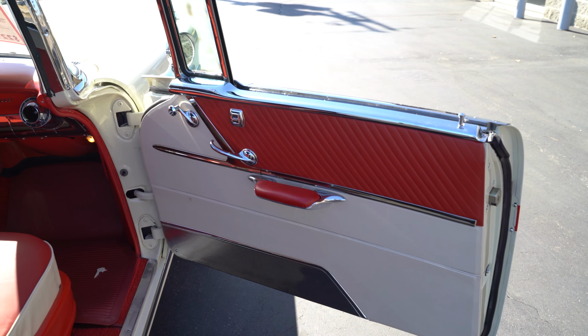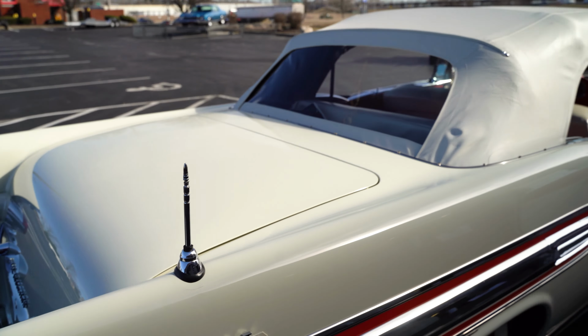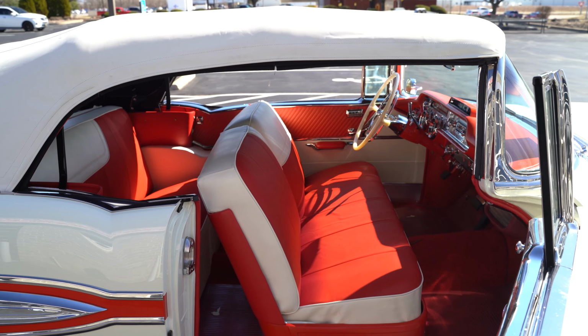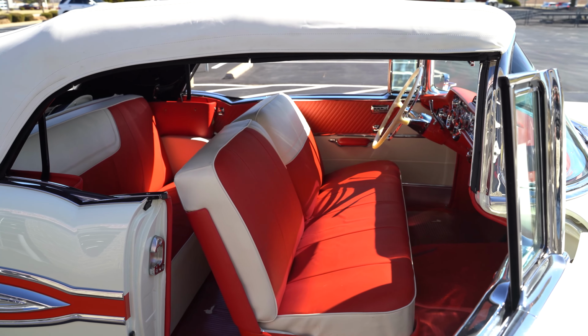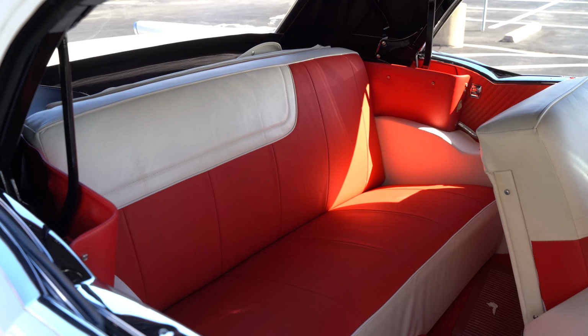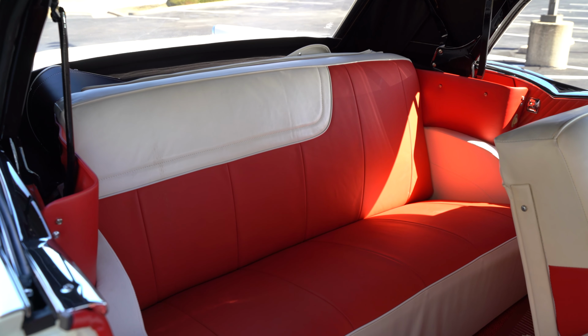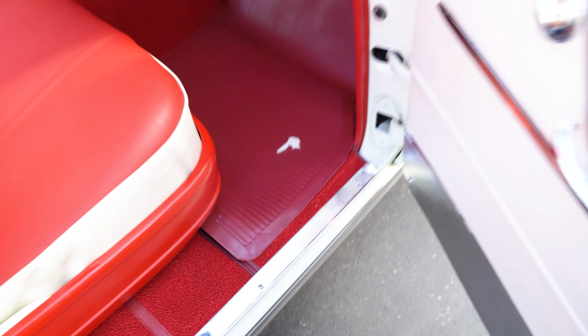It also has an antenna that extends. Right there, beautiful white soft top. And the interior is kind of a two-tone. It's mostly red. There's white too. The backs of the front seats are white, and a lot of it's red. It's also in pristine condition. You've got floor mats with a little Indian on there, because it's Bonneville.